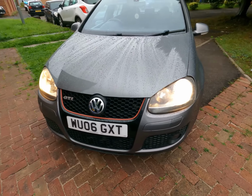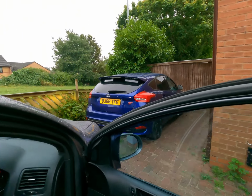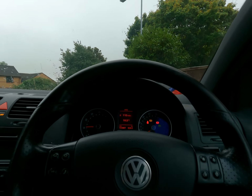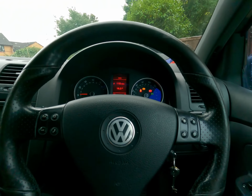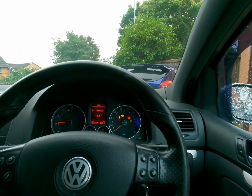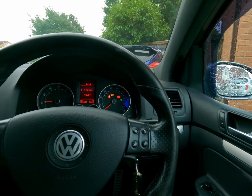So what I'll do is I'll just change one, and then we can go side by side and do a comparison. We need to wait for it to be dark really to actually see the full potential of the light. But when it gets dark a bit later on, I'll catch up on the video and do a nighttime review to see which one's brighter. And yeah, we'll crack on and get these fitted.